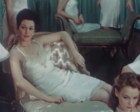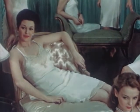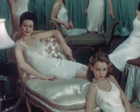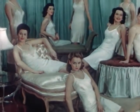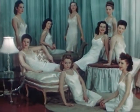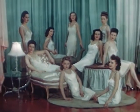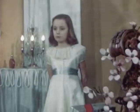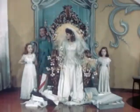And finally, we turn the spotlight on the bride's own choice. Exquisite white crepe, lavishly trimmed with lace. What could be more beautiful or more appropriate under her going-away dress for a romantic honeymoon? But where is the groom? Yes, where is the groom?